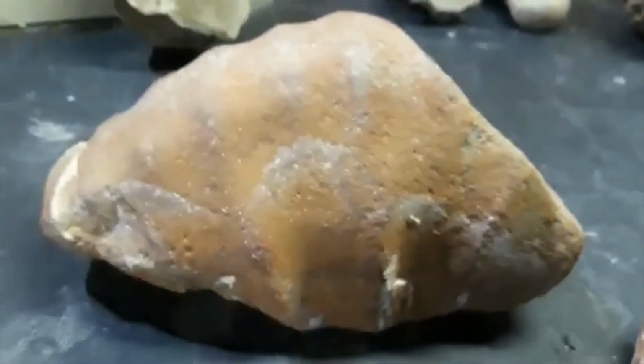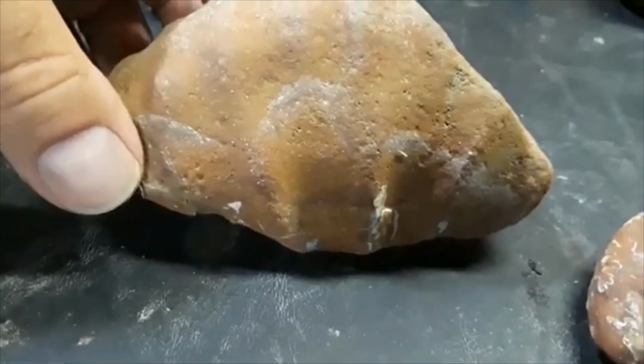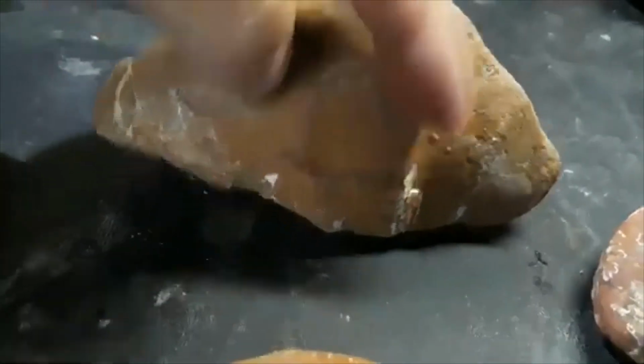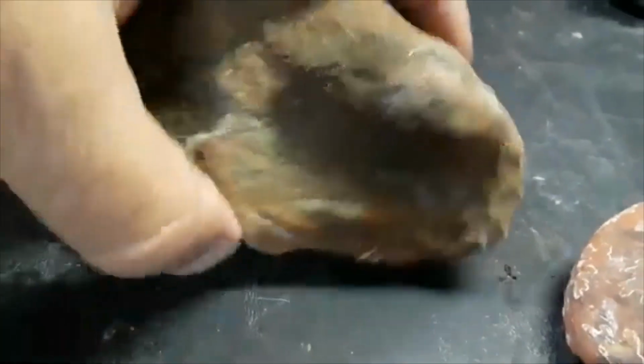I didn't show you this when I was out walking around. This is actually a big piece. This is my hand on the back side of that. So it's a good sized piece. But you can see the ribbing on it. See these lines here that are coming up. That's ribbing. That used to be part of a really large ammonite. It'd be nice to find one of those. But they say in the North Sulphur River it's kind of tough because everything gets tumbled around quite a bit.